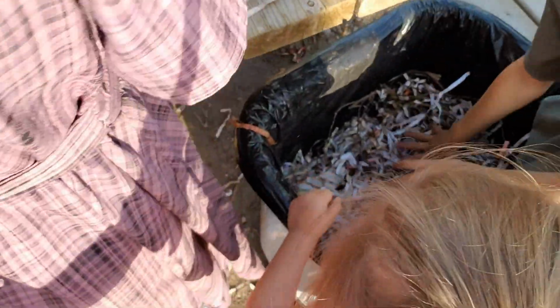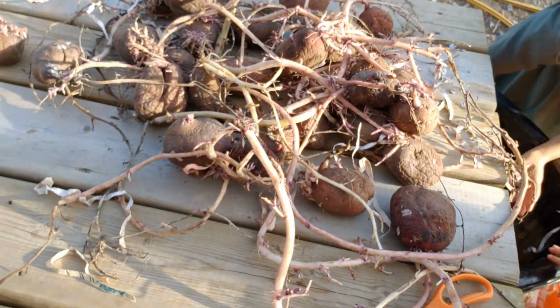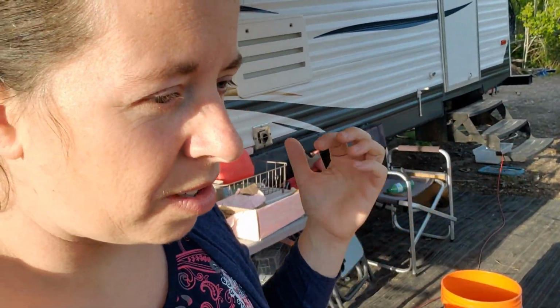Now, I didn't know what they were going to look like. I had them in this hamper. I'll just show you here a minute. I don't know if you can see that. One of the plastic bags that was covering the top came off, and we had shredded paper over top of it, and in between all the potatoes. So I didn't know what to expect, but I'm actually quite surprised with all the roots that are still on them. Now they've had a frost, they've had cold weather, they've had rain, they've had everything under the sun. So I was really surprised at how they weathered that.